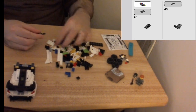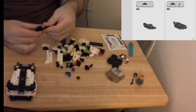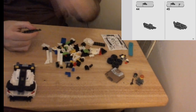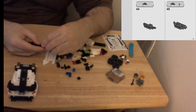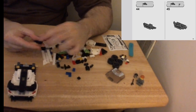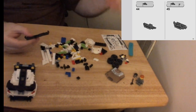Speed Champions does this a lot with front, back, and side detail, where it puts a lot of the structure into sub-assemblies at the front and back of the car. Some more of the wedge plates. This assembly has some interesting shaping going on here.